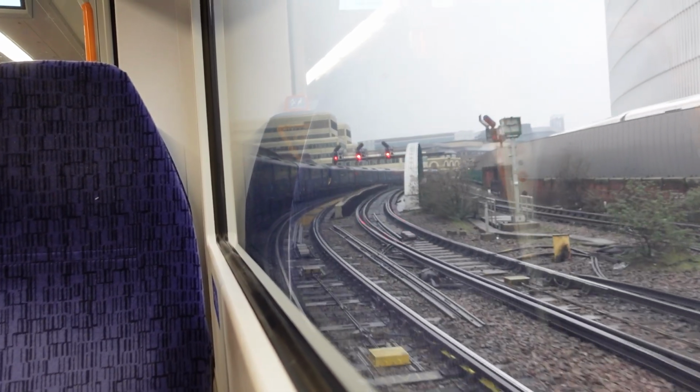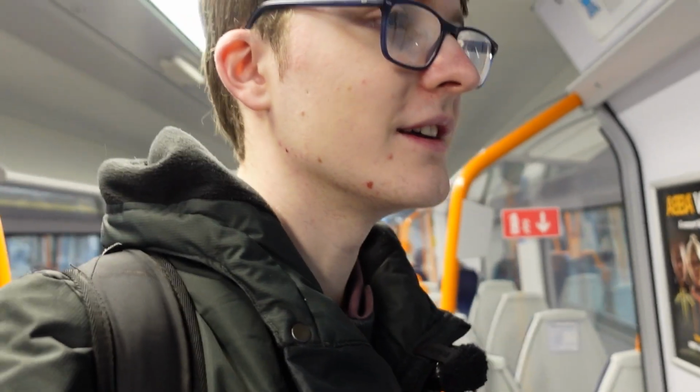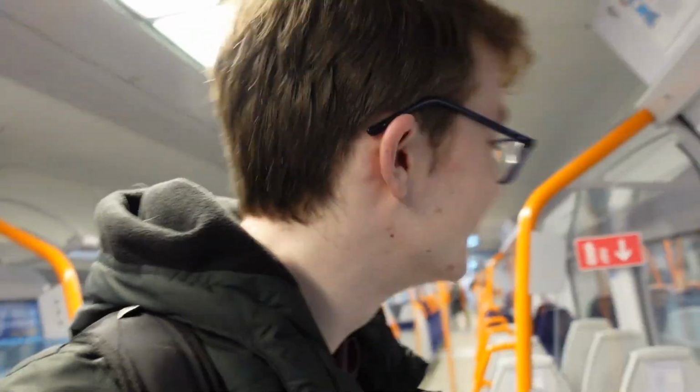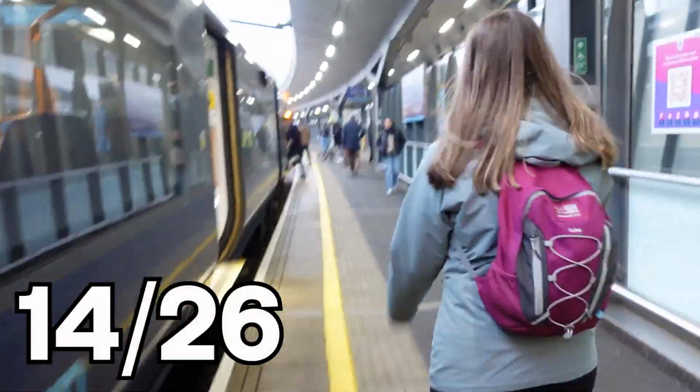Riverboat services from London Bridge City Pier. Right. We're trying to find where we're connecting from. We've gone too far down the platform. This isn't it. It's fine. There's plenty of time. We'll make it work. All right, we're doing it. So we're changing to a train to Charing Cross from platform 9, I think.